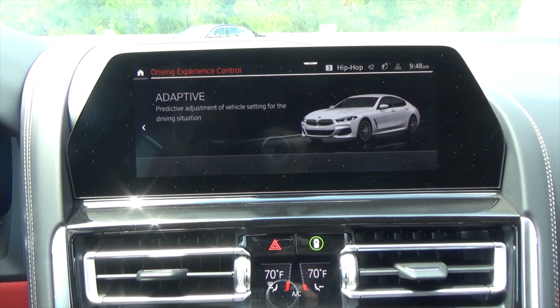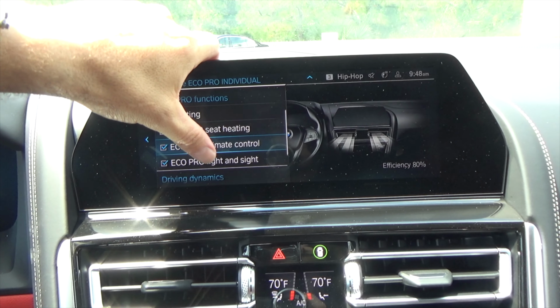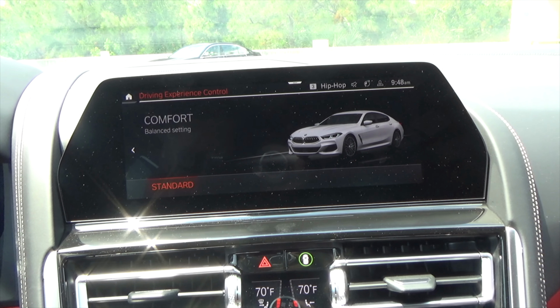Go into your driving modes. If you click onto your Eco, you can also configure this to get it as more performance driven for the economy as possible, which is a really nice little aspect. You can do that also for your sport mode.